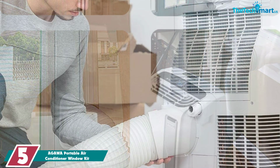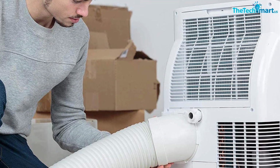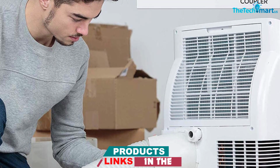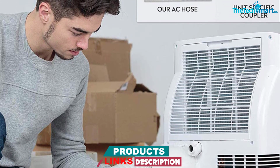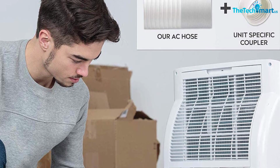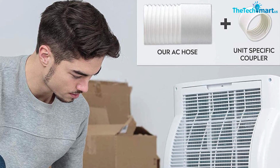This window kit from Agawa is another simple system that uses sliding plates to seal the gap in a window around the exhaust hose. In this case, there are two seal plates that are 21.6 inches long and slide together to cover windows around 43 inches. It won't work on casement windows but will seal up sliding windows quickly.